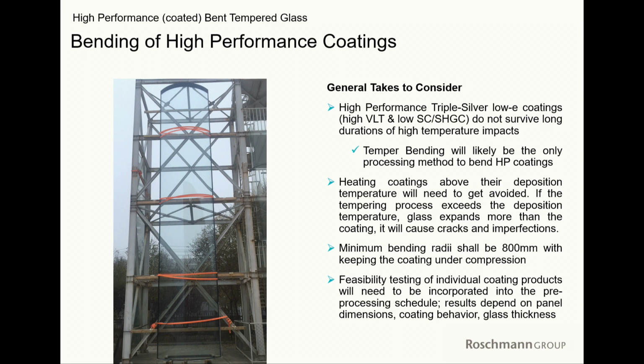So I never put the coating onto a surface which touches the rollers of that machine because of potential scratches as well as damages. The minimum bending radius shall be 800 millimeter, with keeping the coating under compression. And the feasibility of smaller radii could also be tested in a corresponding custom application.